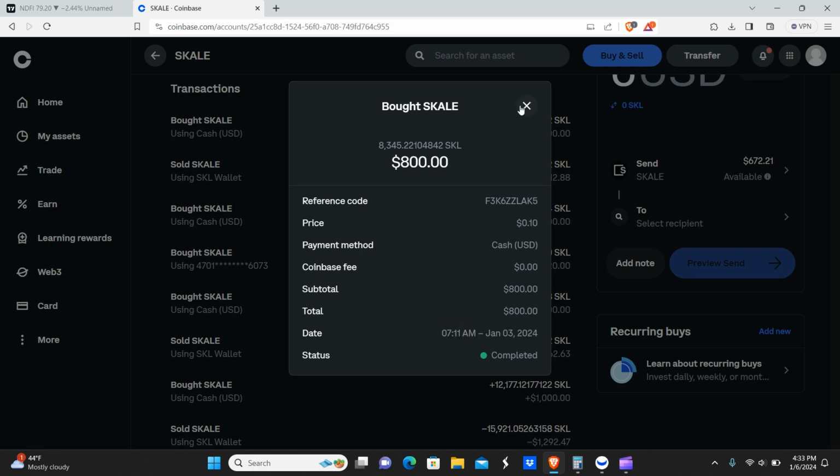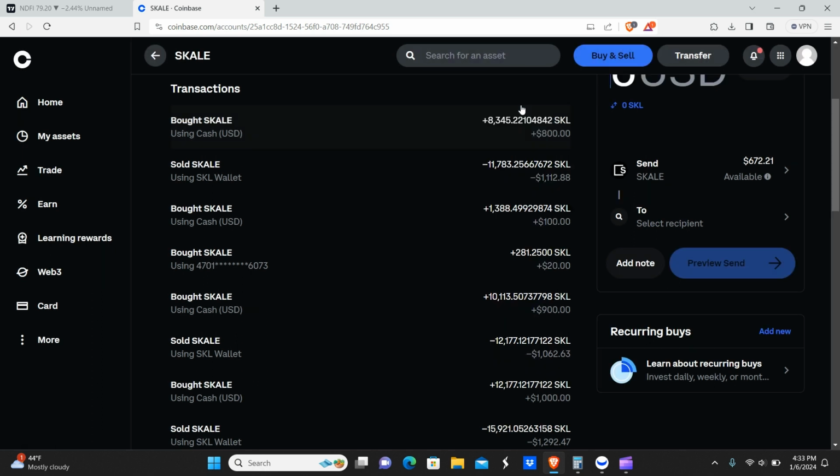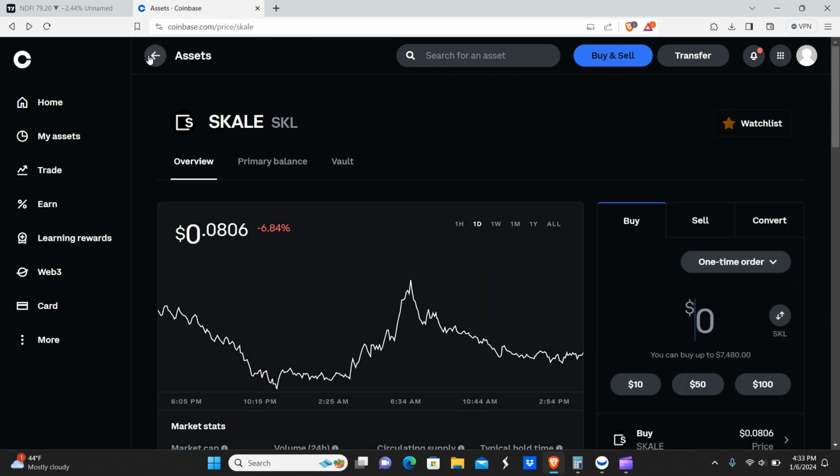Now, keep in mind, 10 cents is not lower than 9 cents, but the all-time high for scale is, I think, $1.22. So even at 10 cents, it is still very cheap. That's roughly about a 12x from the previous all-time high. And obviously, if it goes higher than that, then, of course, that's extra icing on the cake.